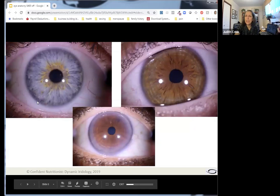Again, we can see here that we've got layers. Can you see that some of these fibers in this lovely blue eye look like they've been laid on top of the eye, almost like someone took craft yarn and laid it on top of the eye? Yeah, we really have a three-dimensional effect here because the iris is 3D. It has width, depth, and height.